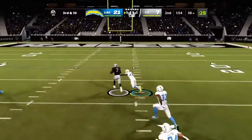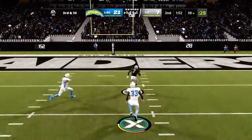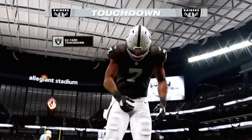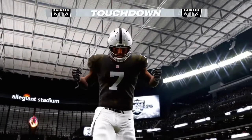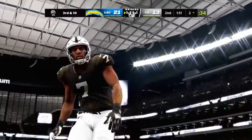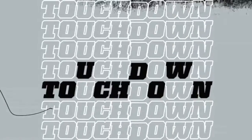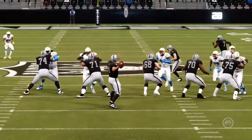This complete to Jones. Look at this, middle of the field, a breakaway. He will score. Touchdown, Las Vegas. A big play there. 62 yards. And the Raiders have cut it back to within a score.